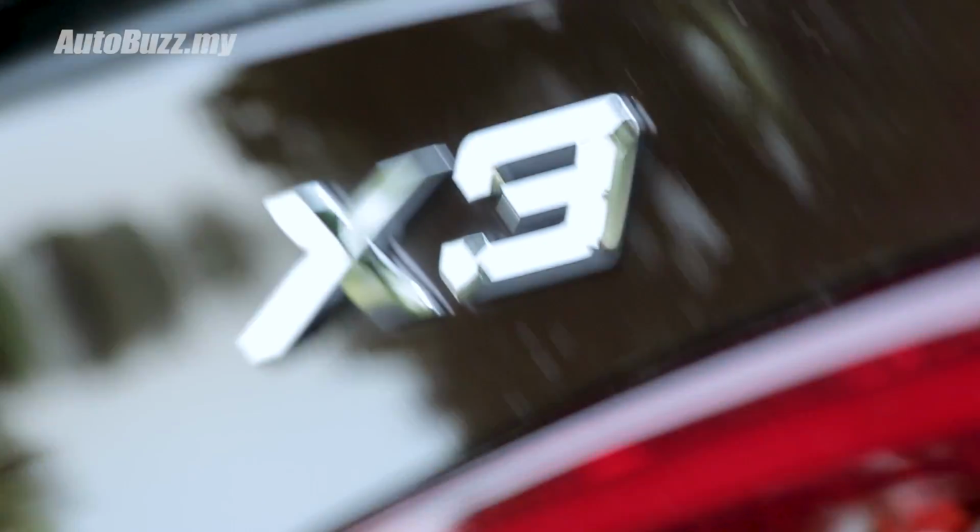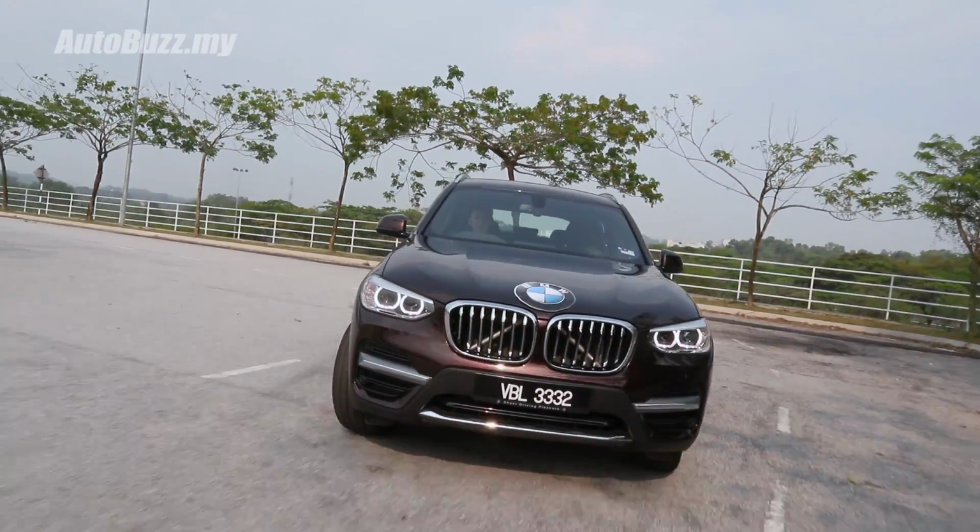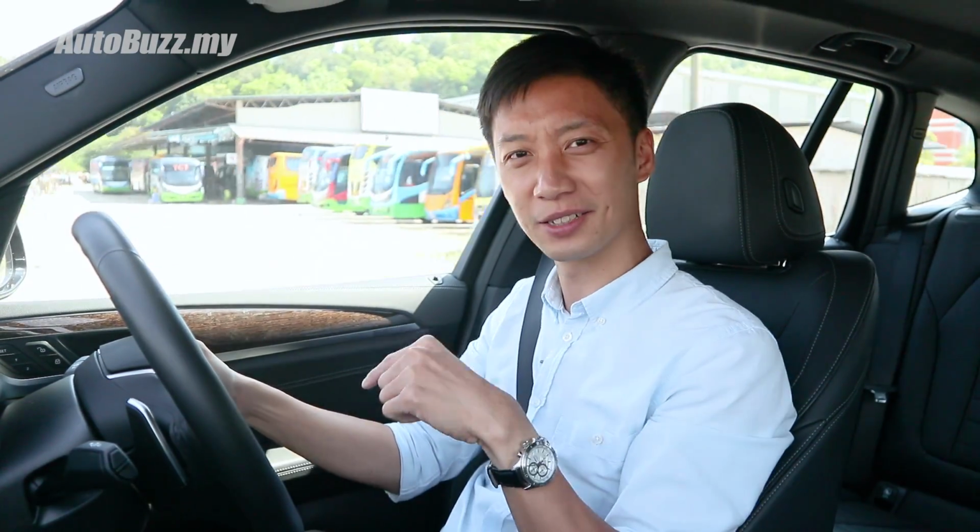At the end of the day, despite all the X3's shortcomings, I still believe it can give the GLC a good fight. And if I'm really going to pay over 300,000 ringgit for a luxury German SUV, I'd be quite unhappy to be shortchanged of a few essential features. But as crazy as it sounds, this is still the one I go for. I just like the way it drives.